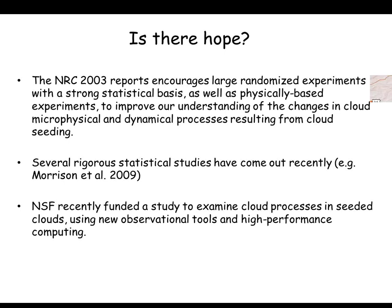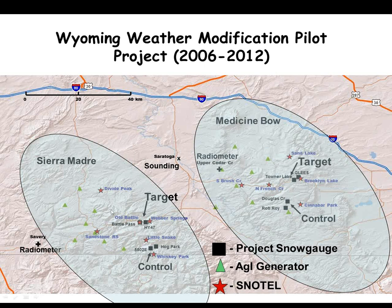And this is conducted over 2 mountain ranges in southern Wyoming, 2 different mountains. It's a double-blind randomized experiment that is actually continuing through early 2014, and results of that project are not out yet because all cases are not available yet. They hope to collect more cases this coming winter, and then a report should be due later next year, about a year from now.